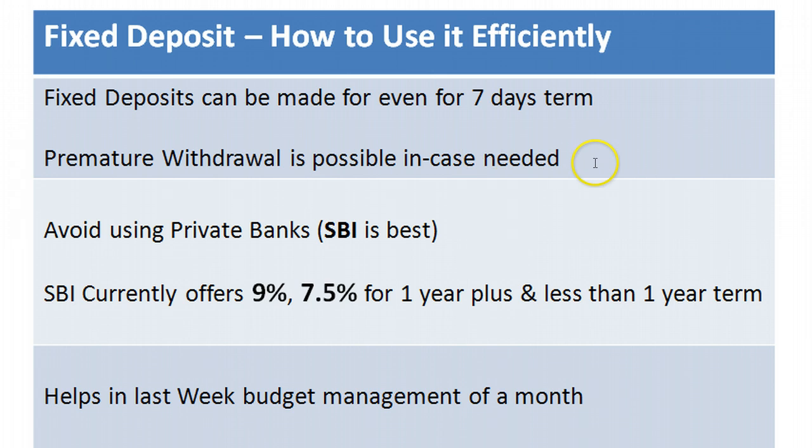And the other thing is, even if you put in for a longer period like a 1 year period, you can close your FD and make a premature withdrawal, and it is possible at a minimal penalty actually. So it's not like it gets locked forever. You can choose to use it in case of emergencies, hoping that you don't have many emergencies, but you can close and withdraw it prematurely when you need it.